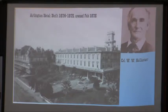Where was that located? Is that an actual photo? Yeah, that's the Arlington Hotel in the 1870s. Wow, where exactly would that be, on the beachfront? No, this is State Street right here. Is that where the Arlington Theater is? The Arlington Theater is in the same place today. So are those buildings still there? Those buildings have been destroyed.